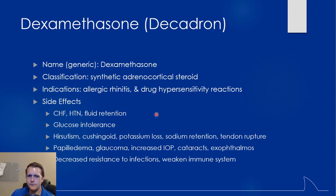Okay. You may sit there and say, wow, these are terrible effects. Why would we ever use these drugs here? Because they're really good at dealing with the inflammation. The thing you have to consider is the duration of therapy, right? Oftentimes for these sort of minor ENT afflictions, you can use them for, say, 5 days or so. 2 or 3 days or so. These are not chronic effects, right? These are going to be a temporary solution to a temporary problem.